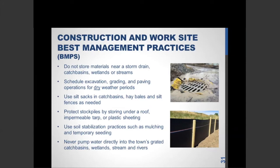Do not store materials near a storm drain or a catch basin or stream. Have your stockpiles always protected by tarp or plastic sheeting. Schedule excavation and grading for dry weather, not when we're expecting rain. Never pump directly into the town's catch basin. You should let that run over ground first, or have it go into a little dammed area where the sediment can stay before all the water carries it into our drainage system.